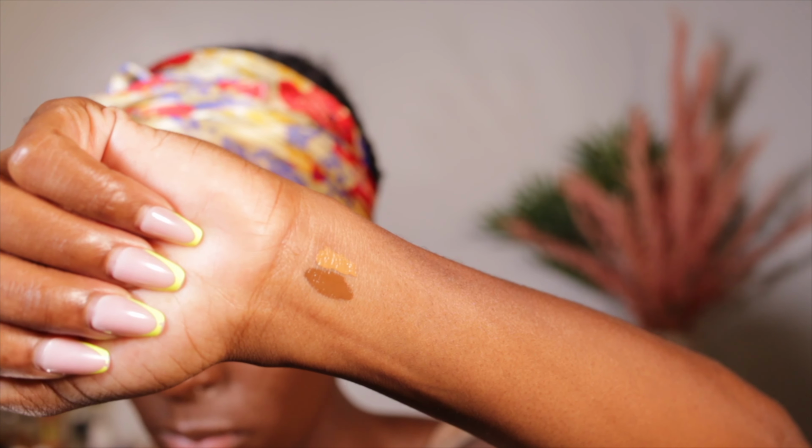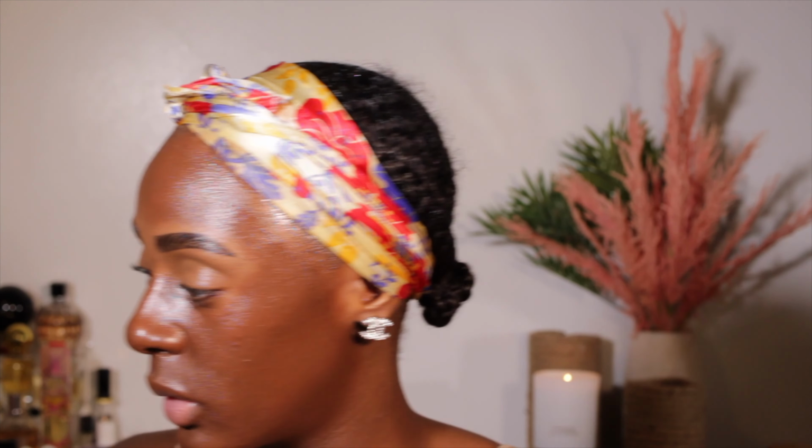Let me show y'all what I would typically go for when it comes to concealers. So that lighter shade is what I normally go for. This darker one, it's all right. We're going to see how it goes. Probably will give me some nice natural definition. But yeah, you know we're going to have to cake some of this on. But I think it's a great match for this. I picked this shade out as well.